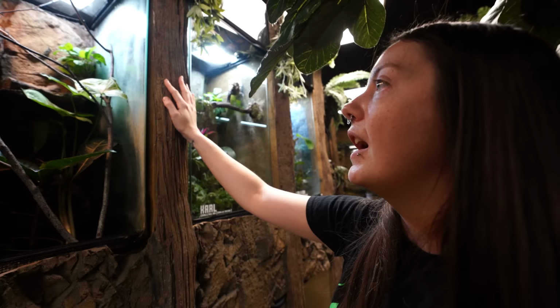I just need to grab two pots to foam in right here, and honestly I don't even think I need to foam this in. It's in there pretty stable.